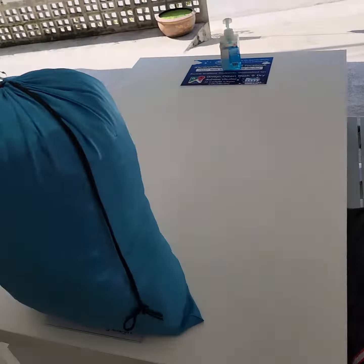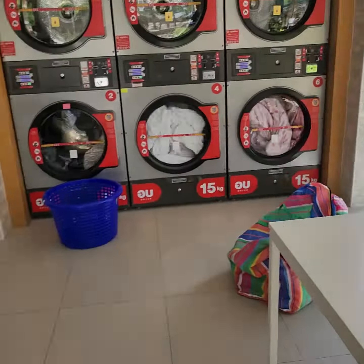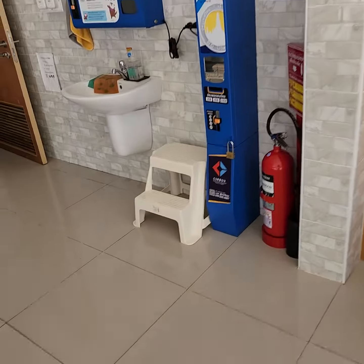So whenever you need to do laundry in Thailand, you look for an Otteri. They usually offer free Wi-Fi, but you bring your backpack, or if you're like me, a one-bag traveler, you bring your bag. Make sure you have local Thai baht.